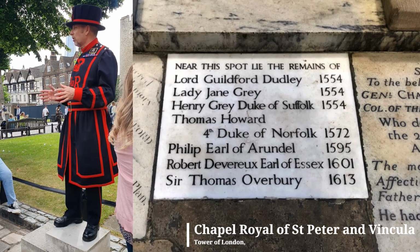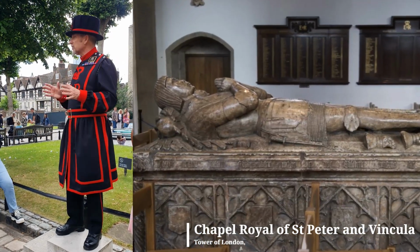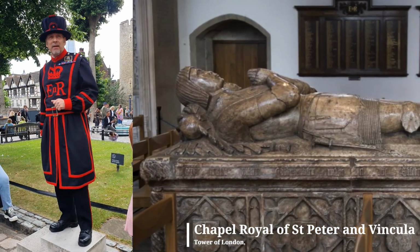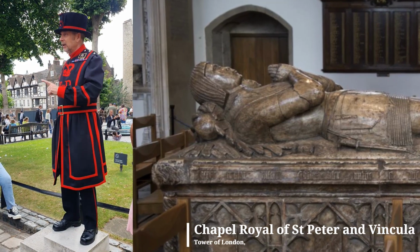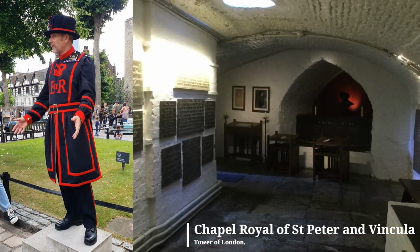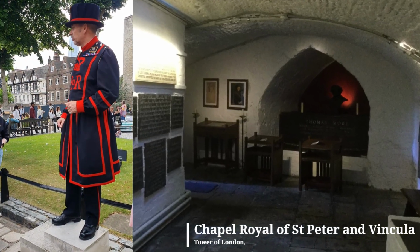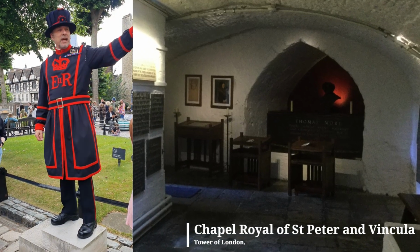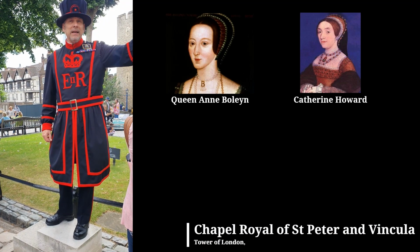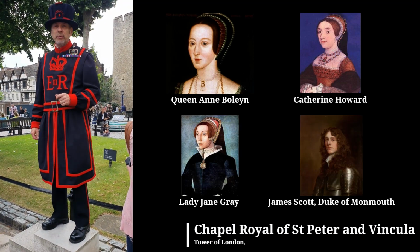One of the tasks of that royal commission was to exhume all the bodies that lay buried beneath the floor. They were given the task of trying to identify those bodies where possible for reburial in a mass grave down inside the crypt. However, all the bodies that were exhumed from underneath the altar table inside the church, they were exhumed, correctly identified and laid to rest back in their original graves. So underneath the altar table inside our church, ladies and gentlemen, is the final resting place of Queen Anne Boleyn, Queen Catherine Howard, Lady Jane Grey and James Scott, the Duke of Monmouth.